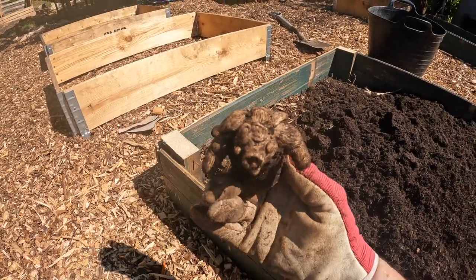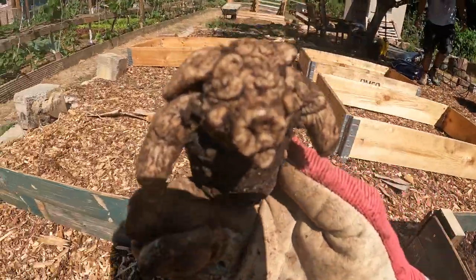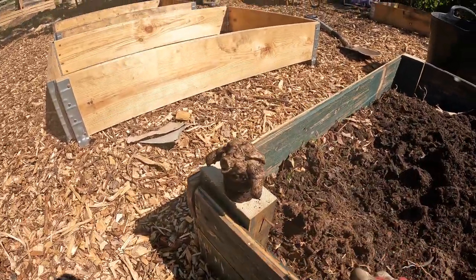Look what I've just found in the compost. It's a pig's head. I don't know if you can see that. Hilarious. What a cutie. We'll keep him there.